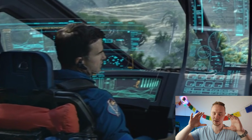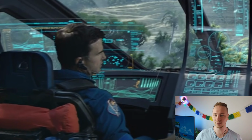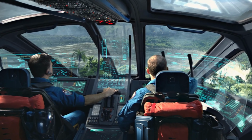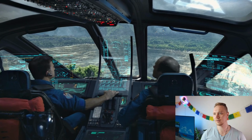They have the HUDs as displays only. They are not really to be interacted with. And then they might interact with some kind of buttons that you can see here. Approach. Crossing a marker. Okay, and then they can definitely take the frame out of the view so they have an unobscured view.